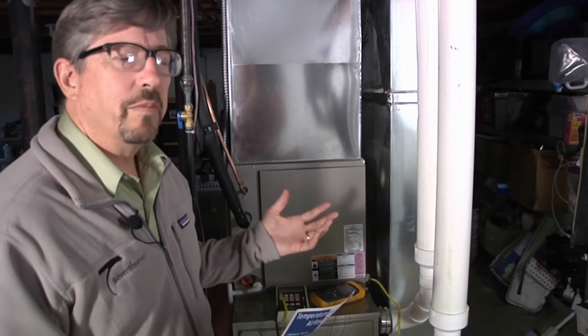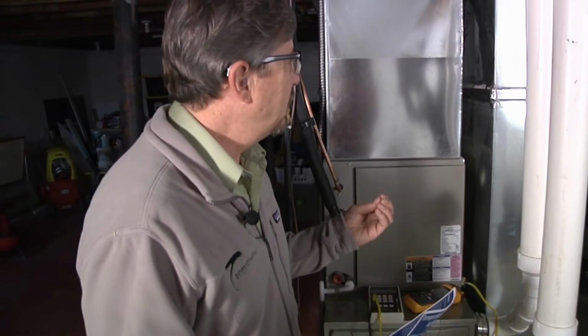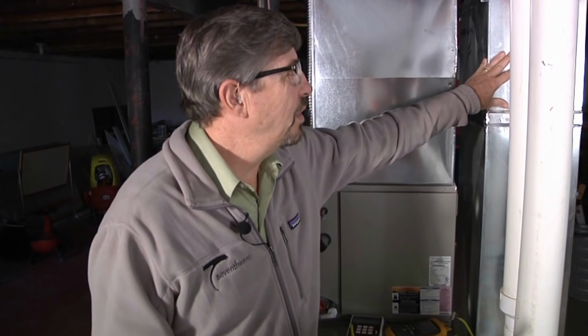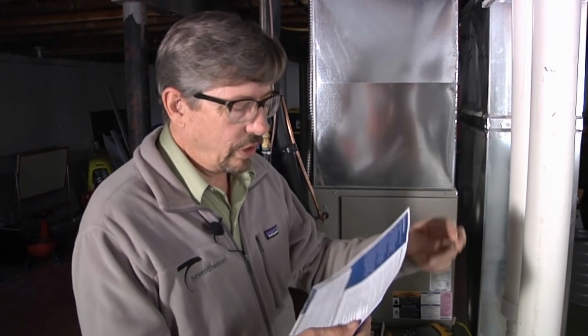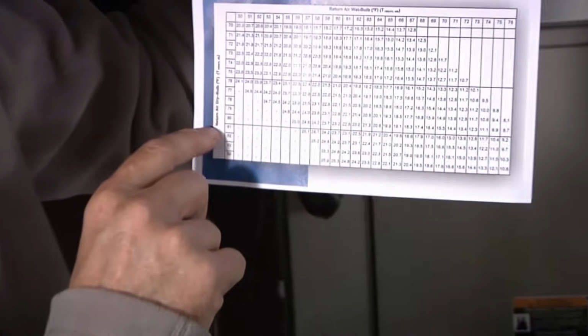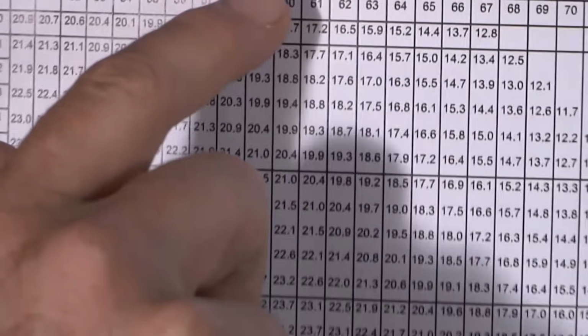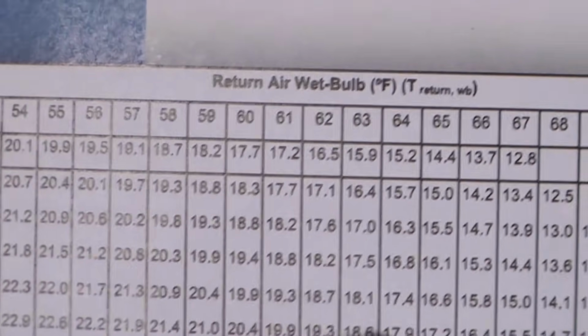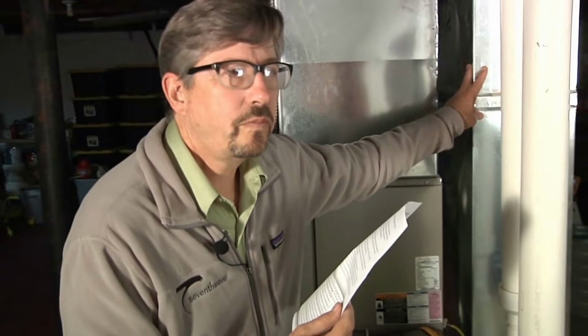So to make this measurement, all we really need to do is measure the temperature on the supply side. Remember, measure the dry bulb temperature and the wet bulb temperature on the return side, and then use our target temperature split table to look up, based on return dry bulb temperature and return wet bulb temperature, what our target number is, and then compare that to what we actually measure.